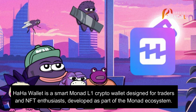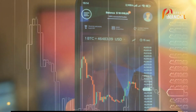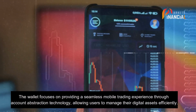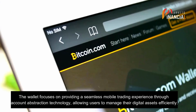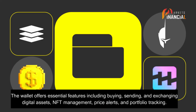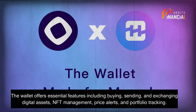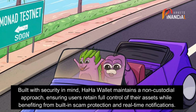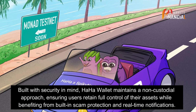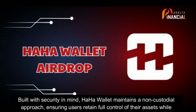What is Haha Wallet? Haha Wallet is a smart Monad L1 crypto wallet designed for traders and NFT enthusiasts, developed as part of the Monad ecosystem. The wallet focuses on providing a seamless mobile trading experience through account abstraction technology, allowing users to manage their digital assets efficiently. The wallet offers essential features including buying, sending, and exchanging digital assets, NFT management, price alerts, and portfolio tracking. Built with security in mind, Haha Wallet maintains a non-custodial approach, ensuring users retain full control of their assets while benefiting from built-in scam protection and real-time notifications.